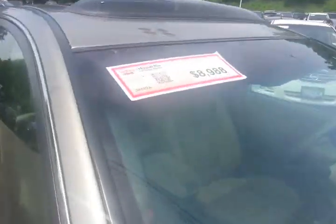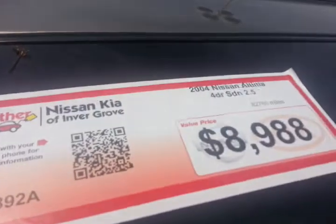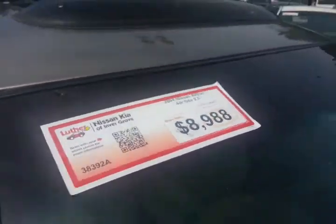2004 Nissan Altima we have with only about 83,000 miles on it for $89.88.